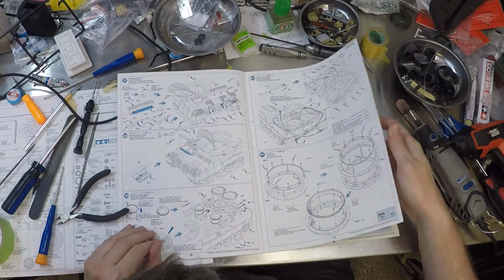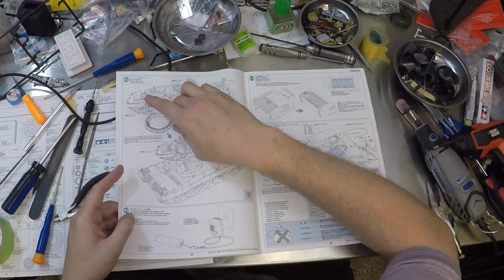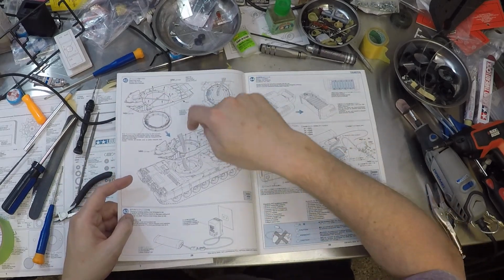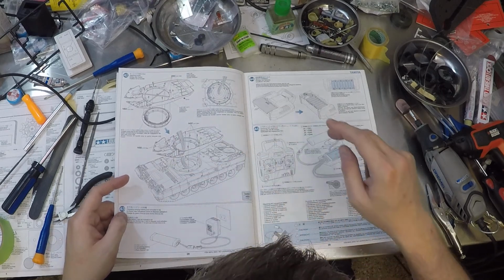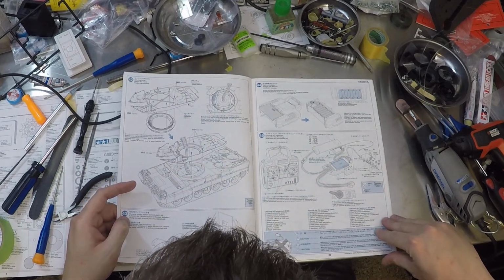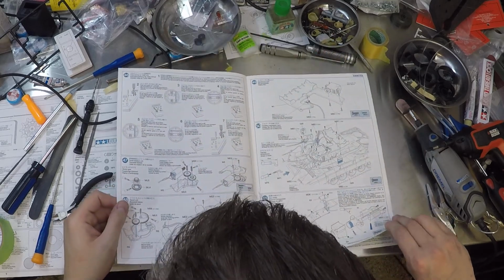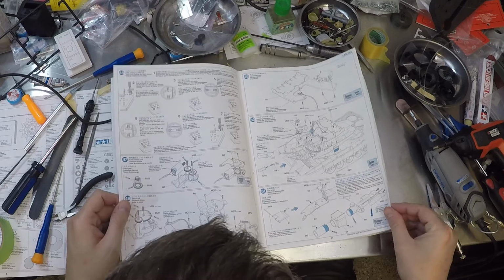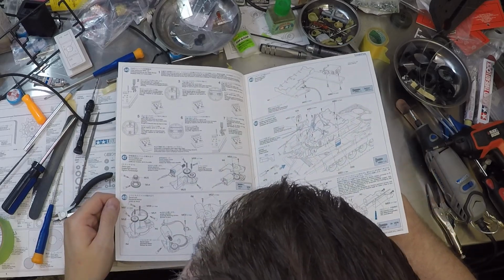Tow cables. Okay, so now we've got the turret ring, and we install that to the turret bottom. Then they want us to actually screw the turret down, but we're not going to screw the turret down. We could go ahead and build the greasy ring of balls. Let's see here. Johnny Cash, Ring of Fire, Ring of Greasy Balls. I don't know if we could adapt.